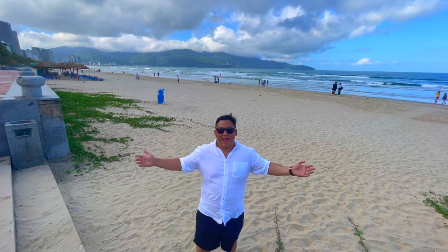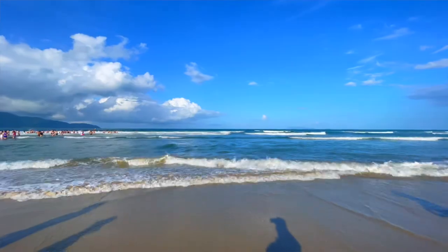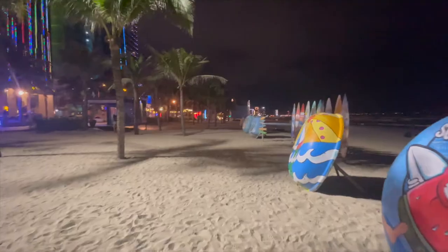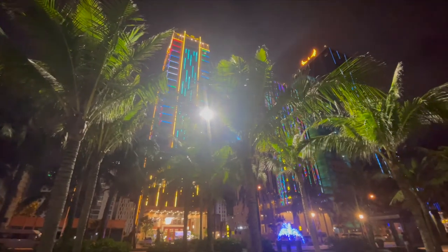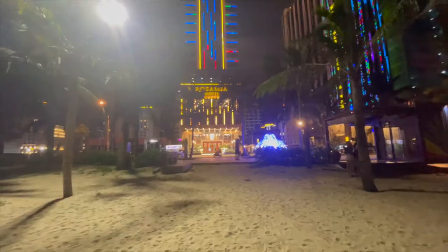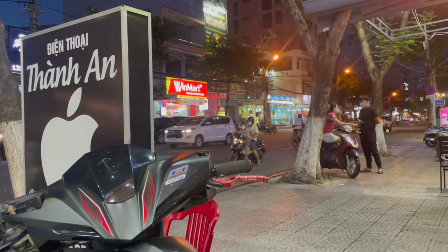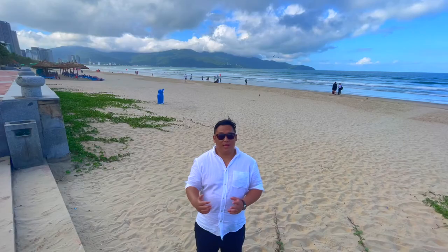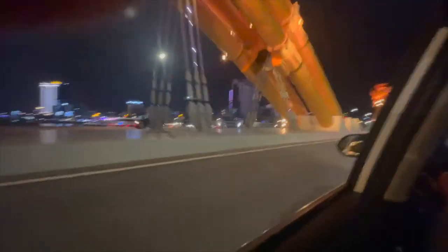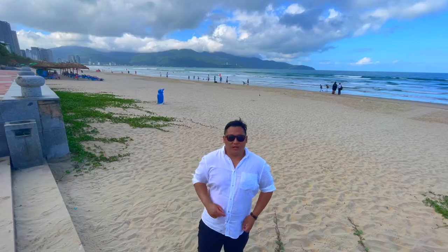Okay, this part was windy, but welcome to Bien My Khe, or My Khe Beach in Da Nang, one of the main beaches here in the coastal city. There is an abundance of hotels here which cover all budgets, ranging from £5 a night hostels, the cheap £10 to £20 hotels, all the way to the 5-star £100 to £150 a night plus hotels here. When you're visiting Da Nang, you really do have excellent choices regarding your stay.